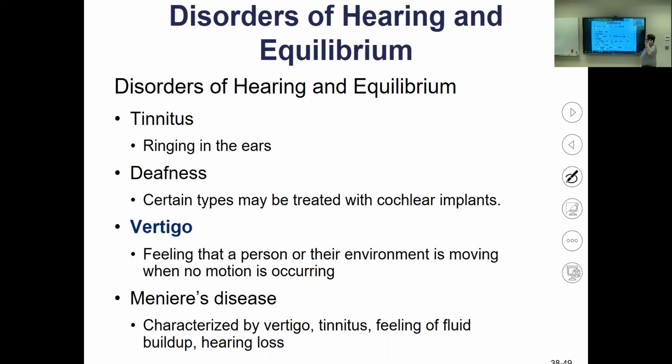Vertigo is a disorder where people get mixed information in the equilibrium.